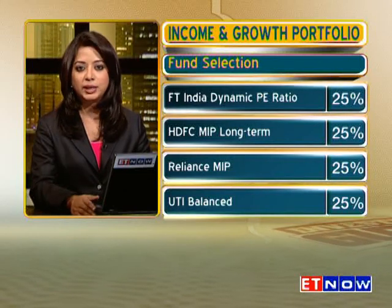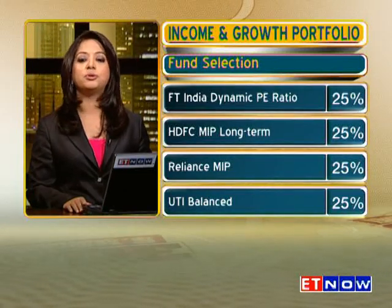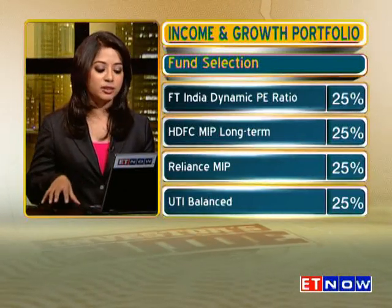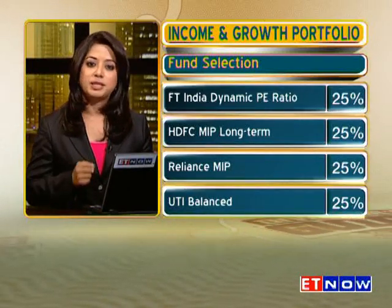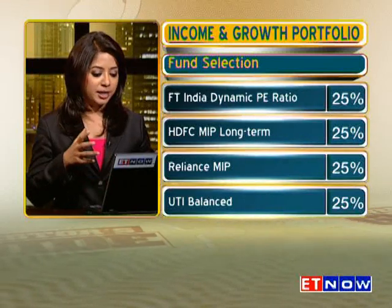Now this portfolio is a little different from the other portfolios that we designed. This one does not involve a regular SIP because you're talking to someone who's already retired. What we expect you to do is to put in a lump sum, and we'll expect you to pull out a certain amount of money every quarter so that it pays you that regular income.